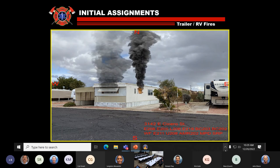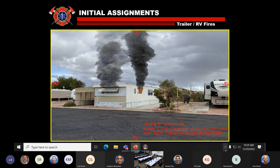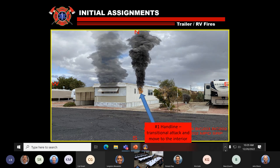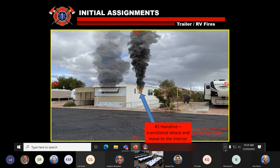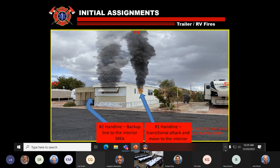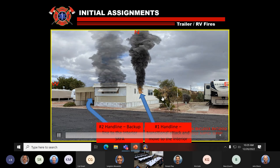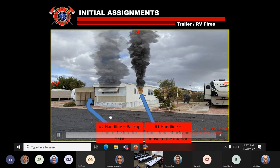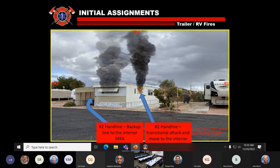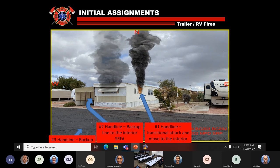I'm going to be laying a supply line, pulling an inch and three quarter for a transitional attack, going to the interior for search, rescue and fire attack. So the first line is going to go here for a transitional attack, then move to the interior if I'm able to knock it down. I can't see back here, but I'm guessing there might be a door and stairs back here, so I'm going to assume that door may be over here. We're going to take that second line or that first line, depending on how long they're deployed, but they'll both go to that interior.